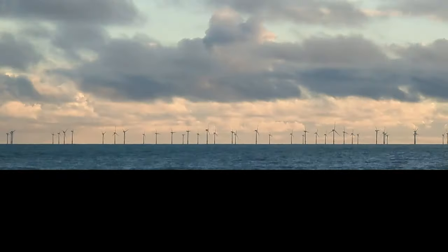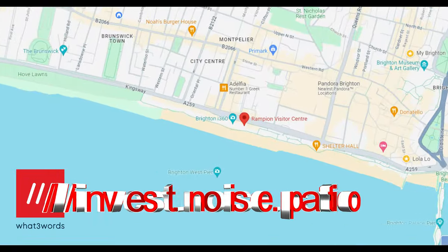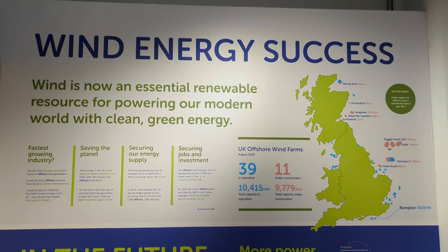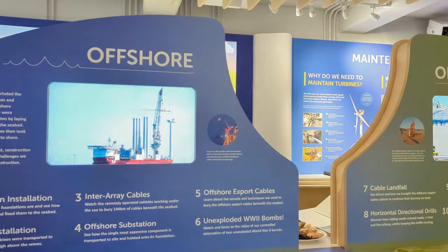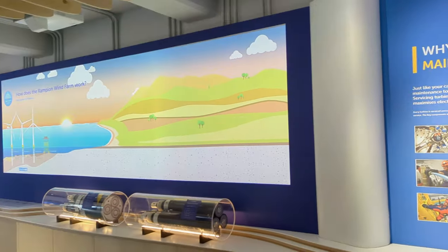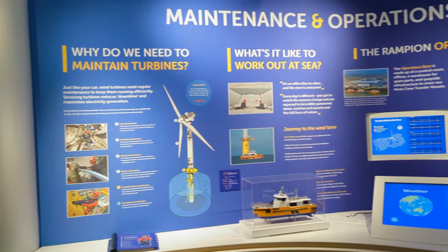Rampion Wind Farm Visitor Centre. Honestly, the amount I could say about this place would make for a very long, mind-numbingly dull video. I will say, windmills don't get lonely. They have lots of fans. I was greeted by two people working the desk and spent a solid hour talking to one of the gents, clearly passionate about renewable energy and the wind farm project. The place itself was super enticing, interactive, as cool as heck.